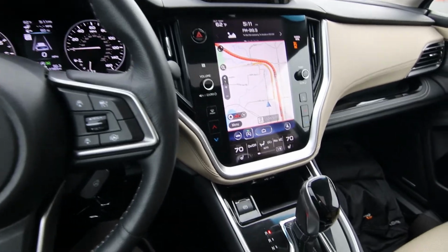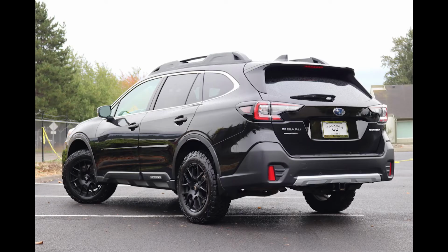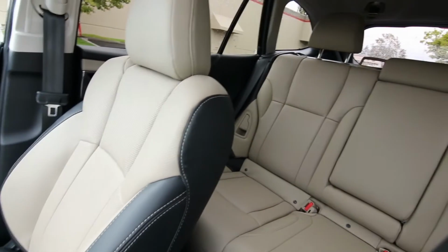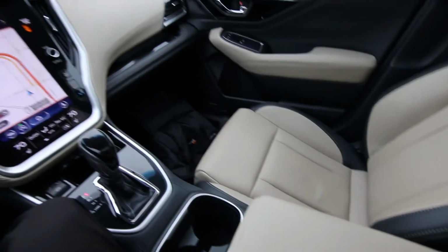Today I'm going to tell you about this beautiful 2020 Subaru Outback Limited. Man, one beautiful vehicle. This thing's in near pristine condition inside and out, a tad under 15,000 miles. Relatively local from the Oregon area. Clean Carfax. We do have a complimentary Carfax report. Subarus are very popular out here in the Pacific Northwest.